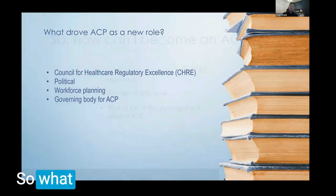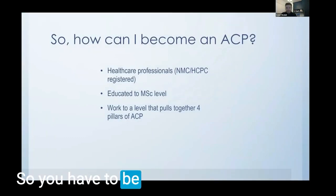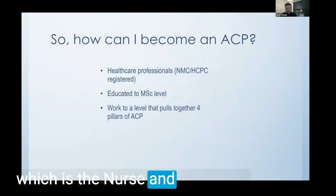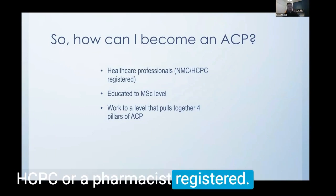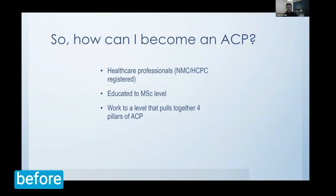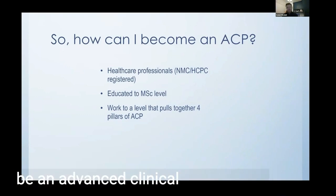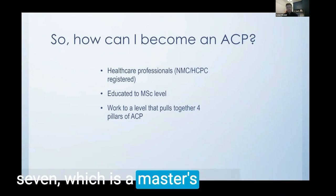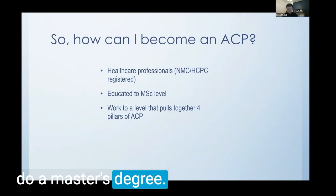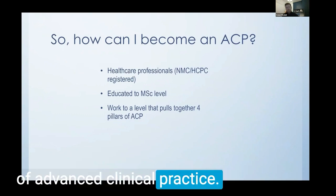So what makes an advanced clinical practitioner? You have to be part of the NMC, which is the Nursing and Midwifery Council, or part of the HCPC, or a registered pharmacist. You have to be a healthcare professional registered with one of those bodies before you can apply to be an advanced clinical practitioner. You have to be educated to level 7, which is master's level, so you have to go and do a master's degree. And you have to work to a level that pulls together the 4 pillars of advanced clinical practice.